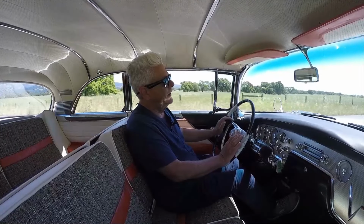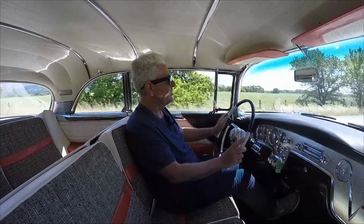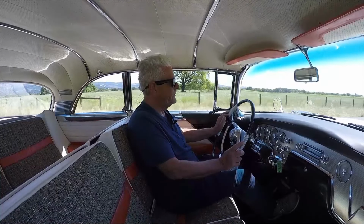I wanted to get it to where it was just reliable and drivable, and it is. It feels great. It's getting down the road. It's running nicely. It's just performing fine. Shifting great.